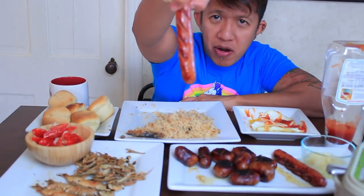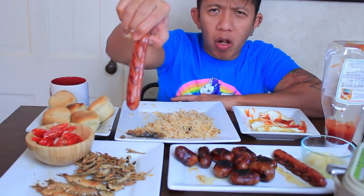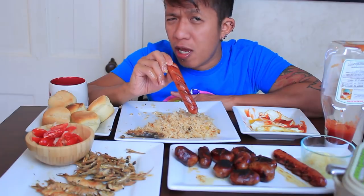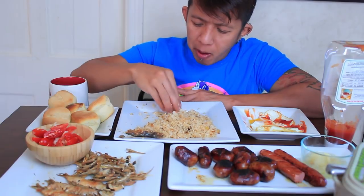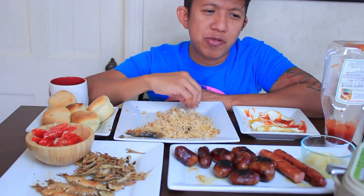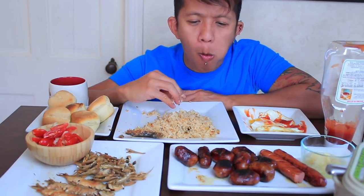Wow. Let's try the American hot dog. Also, our hot dog tastes different from American hot dog. That's what I noticed. It has a distinct flavor that I don't find in American hot dog like this. It's just different. I don't know. I'm sure it was designed for Filipino palate.